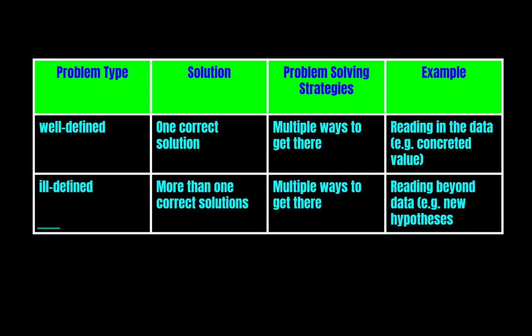So as I've said, there's the well-defined and the ill-defined problem. When it comes to solution, for the well-defined, it's one correct solution, and for the ill-defined, more than one correct solution. And for the strategies, remember that if you have a solution, then according to the solution, you have to select the strategy. So the well-defined has multiple ways to get there. Okay? And also for the ill-defined, multiple ways to get there.